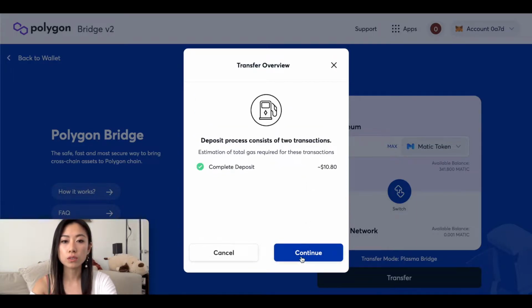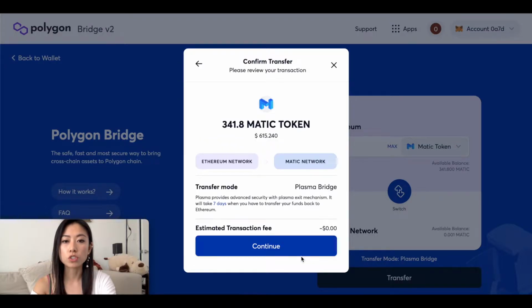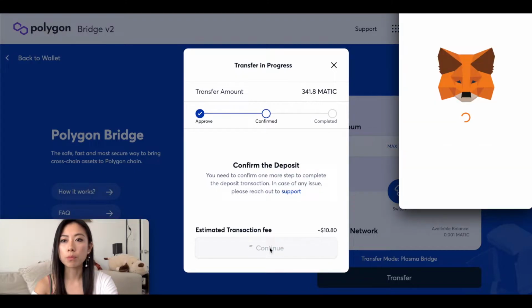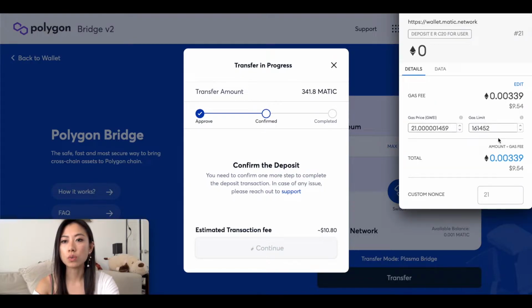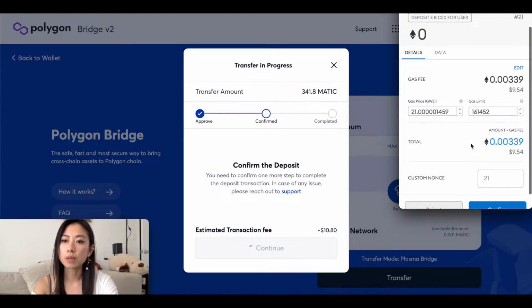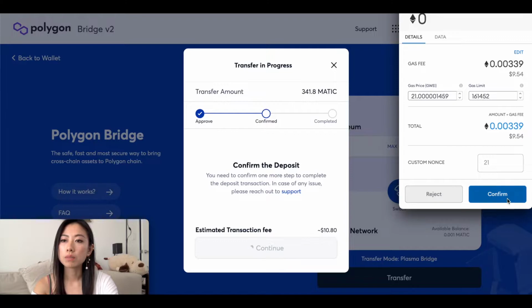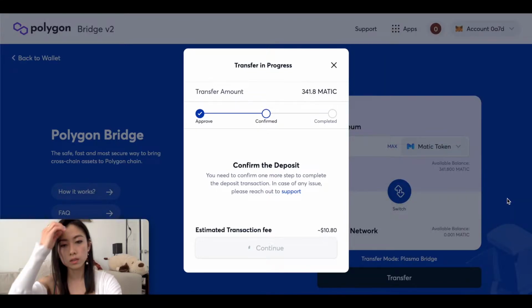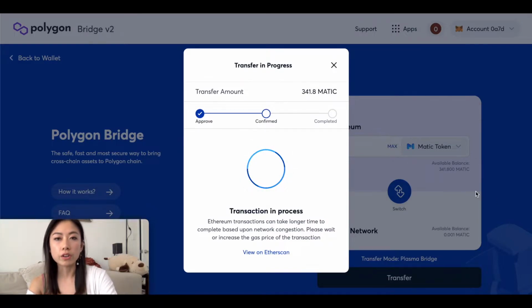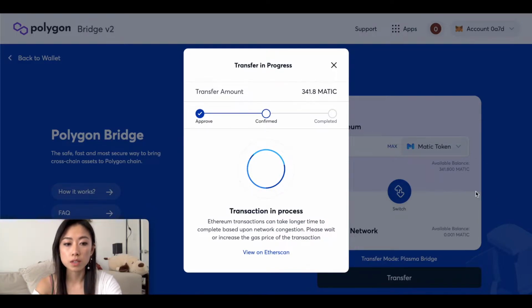So hit continue. It'll be about 11 bucks to deposit, which is still insane, but it is what it is. Things I do for you guys. Then your MetaMask will pop up asking, do you want to continue? Gas price about 21, so it's about $9.54. This can take a few minutes depending on your connection, so I'm just going to give it a minute here.